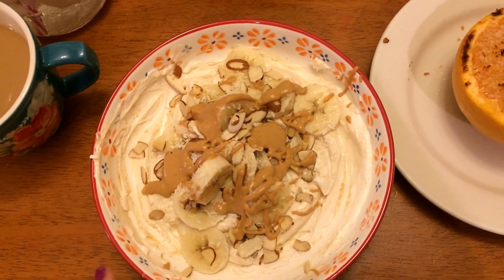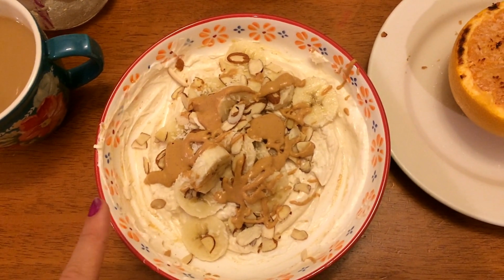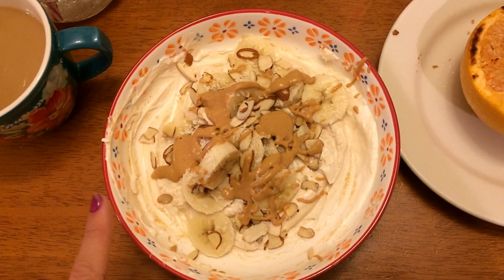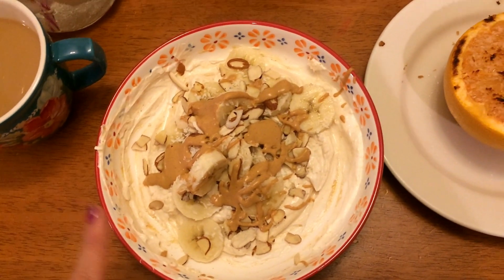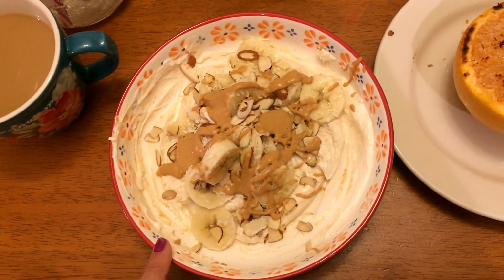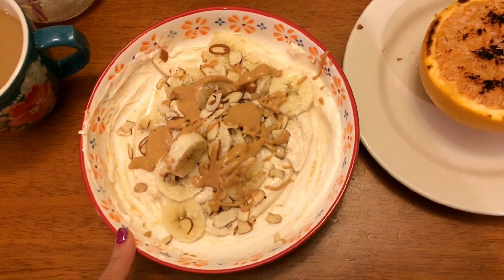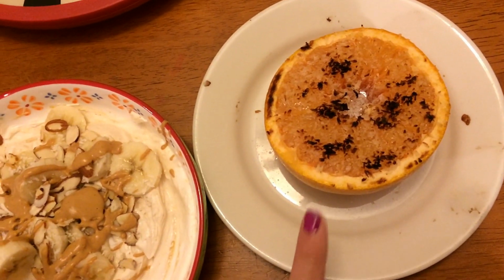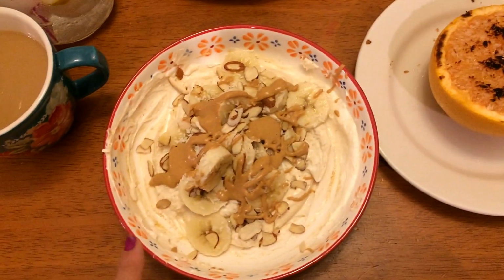So that's 1 point. And then I have a banana for 0, and I put a half of an ounce of sliced almonds on there for 2 points. And then there's also a half a teaspoon of shredded coconut on here. And so that is 0 points for that.